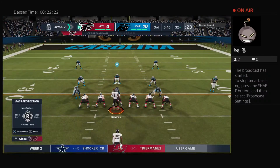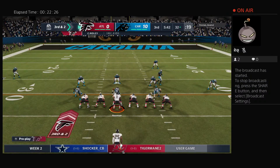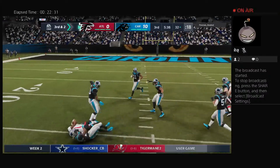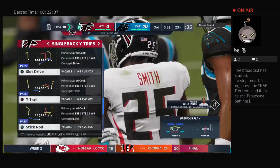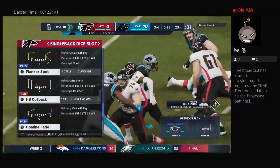This offense in desperate need of a conversion as they come up on 3rd down. Again, it's Smith. And he's going to get the first down as they bring him down at the 23. They get 9 out of that one, and as a result, the drive continues. 1st down, Atlanta.